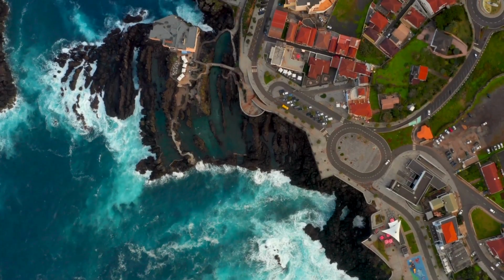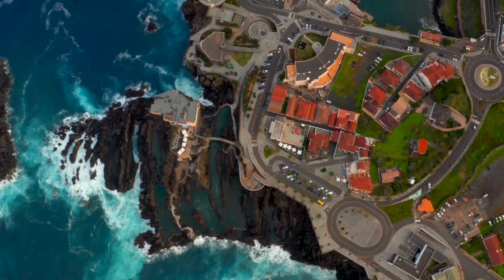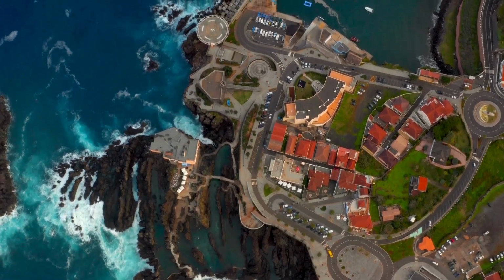These facts highlight Porto's rich history, vibrant culture, and unique characteristics that make it a fascinating city to explore.